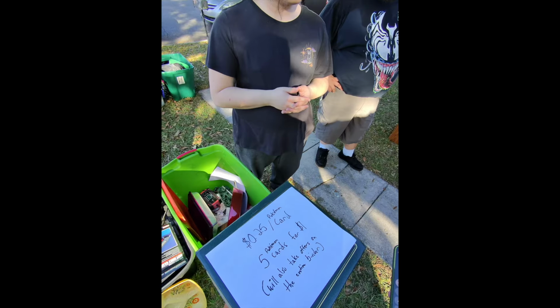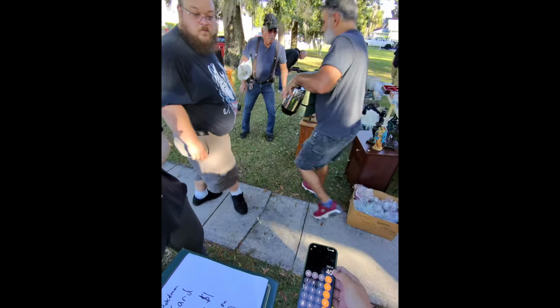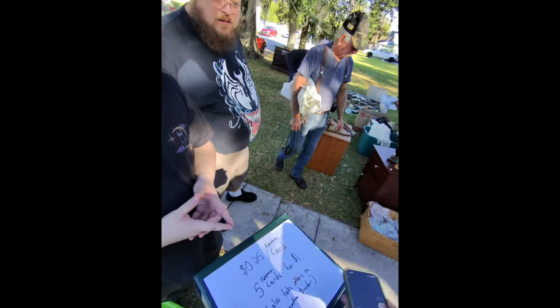So it's 5 cards for a dollar, divided by 5. So I said 187, and they're trying to get 200. And you have 5 cards for $1.